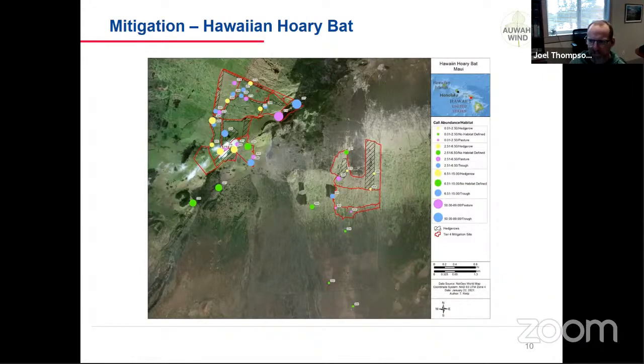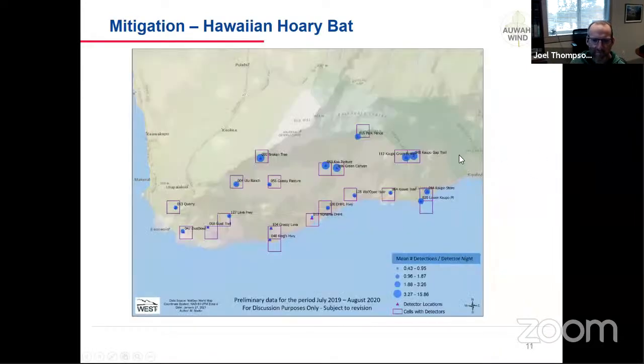The next batch will be coming up here soon. There is quite a bit of variability here. It'll be interesting to see how this changes over seasons, and with the density of these detectors out there, how that varies in accordance with the troughs and the other actions that are going on. So we can look at it a little bit in comparison to some of the leeward stuff as well.